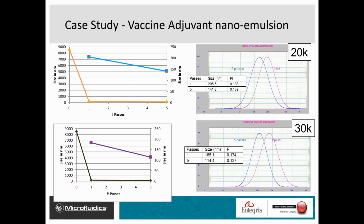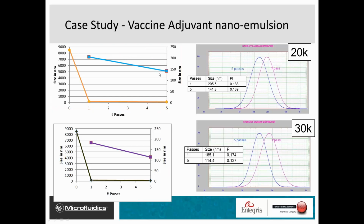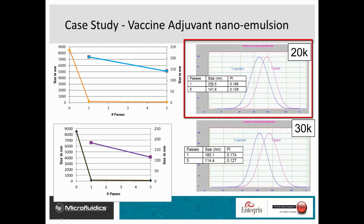So what we see here on the left-hand side is the result going from 8.5 microns. That was a measurement by the laser diffraction unit. And then after it went through one pass, you see the very steep reduction in particle size. From there, because of the scale, you don't see the decrease in size. So then we switch to the right y-axis, and you see the reduction in size as we do multiple passes through the microfluidizer. And on the right-hand side, you see the change between one pass and 5 passes as measured on the Nicomp DLS system.